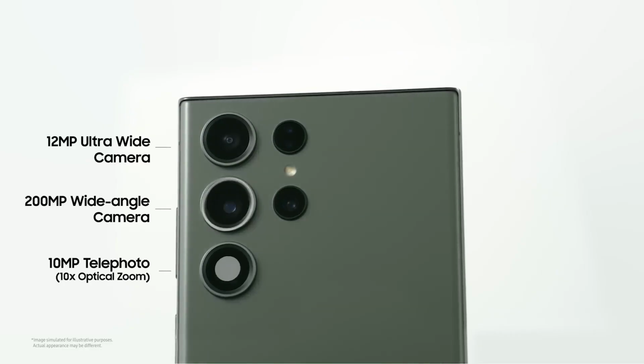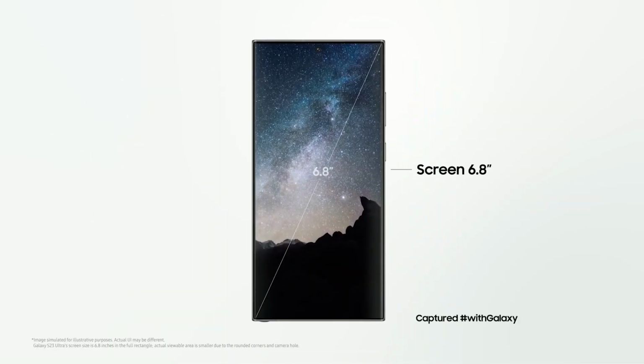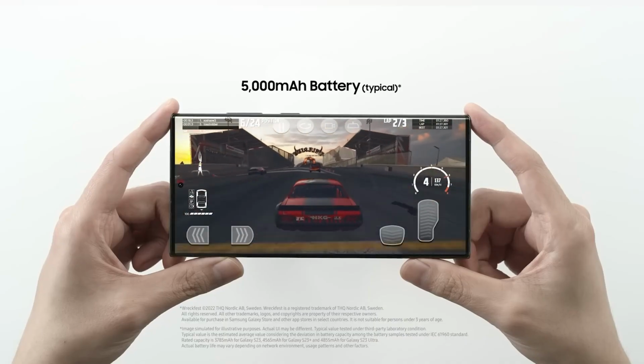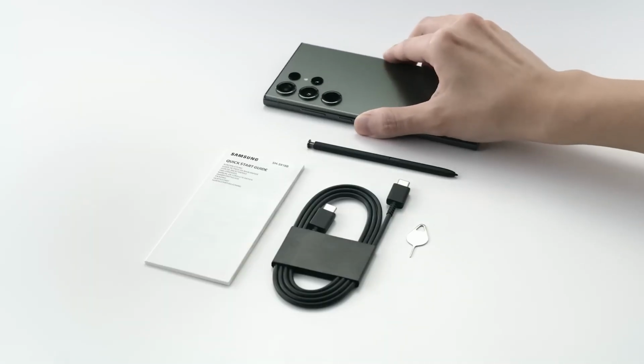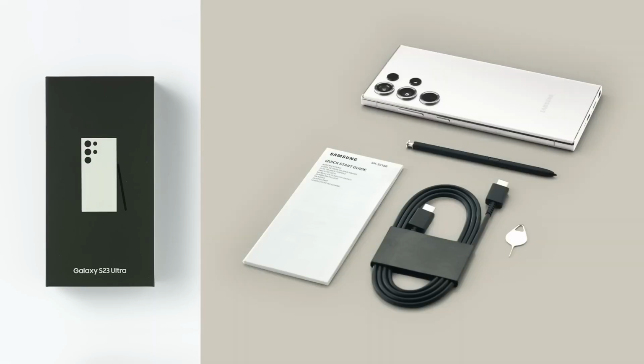Samsung really seems to have hit the ball out of the park with its new Galaxy S23 Ultra. The new flagship may not look very different from the 2022 model, but it brings many improvements that ultimately lead to a superior user experience across the board.